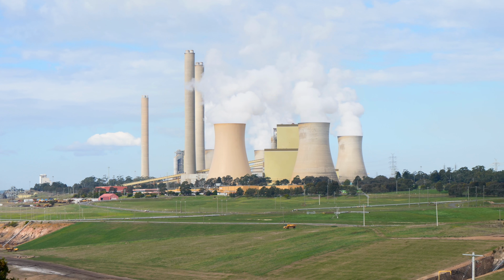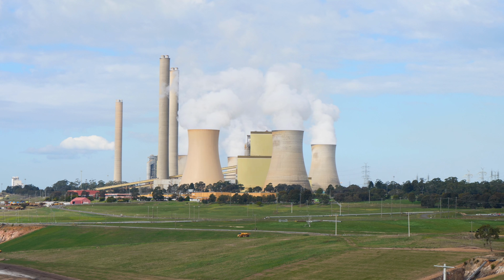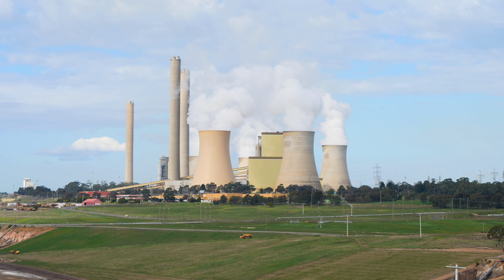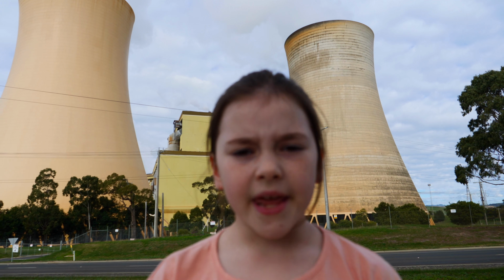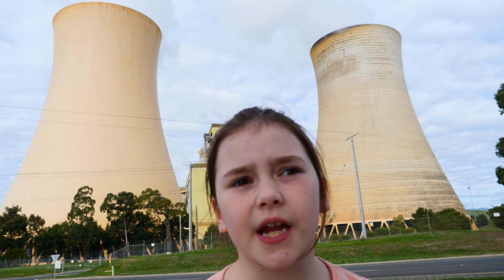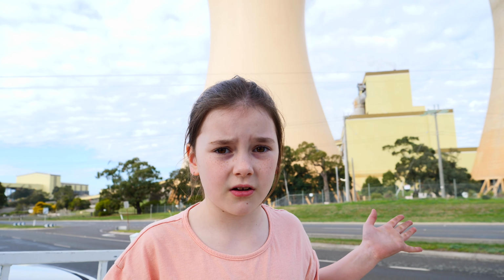This is Loy Yang power station in Gippsland. It's only about 10 minutes from where we were in Traralgon at the station. Now we're at Loy Yang power station. It looks like a giant steam engine.